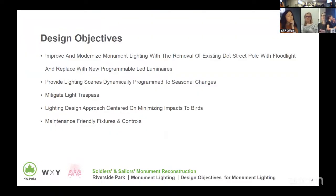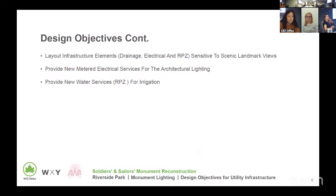So the design objectives for the lighting were to remove some existing lighting that was not particularly sensitively designed, to provide new lighting that is low maintenance, and also to minimize impacts on birds and bird migration. Next slide. And then we are also providing new electrical service for that lighting and new water service, which requires the installation of some infrastructure that we are placing sensitively within the site to be sensitive to the scenic landmark and the monument. Next slide.